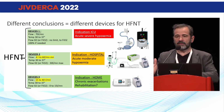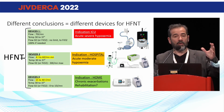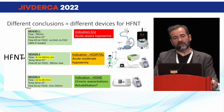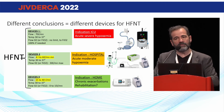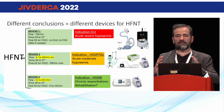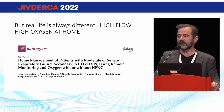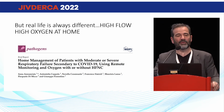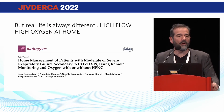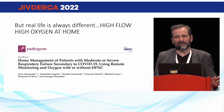And it's here where I put all the devices that you see here. Even if they are complicated, it's useful in the wards. And the third type of device is for home. The future will be probably to see if it works with exacerbations, with very low flow, just humidification, etc. And the red box is not for home, even if Italians are always here to contradict me, because of a publication showing that even the red high flow and high oxygen can be done at home. They did it with some patients with COVID, but well, I think, be careful with that.